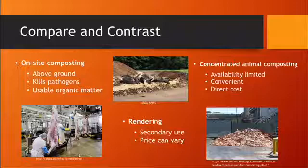Unlike on-farm burial, on-site composting takes place above ground and kills pathogens in the process. Similarly, it turns the animal's carcass into organic matter. However, since it is above ground, this organic matter is more readily available for other uses.